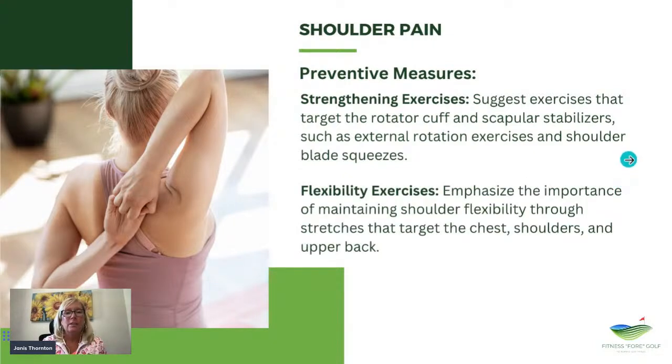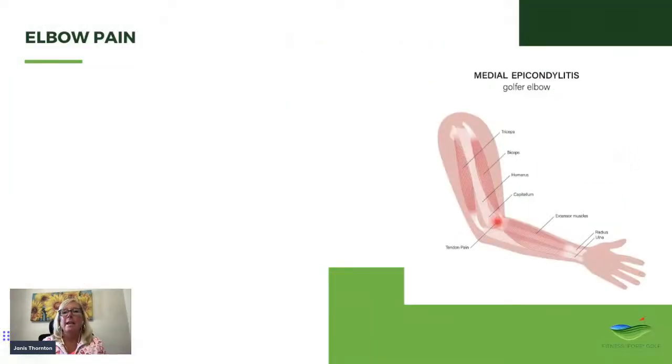But flexibility exercises, of course, emphasize the importance of maintaining shoulder flexibility through stretches that target the chest, shoulders, and upper back. And then lastly, let's talk about elbow pain. Golfer's elbow is medial epicondylitis. Tennis elbow is lateral epicondylitis.